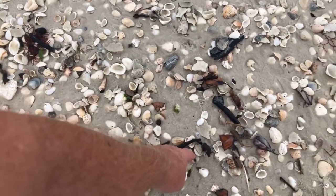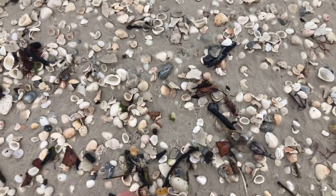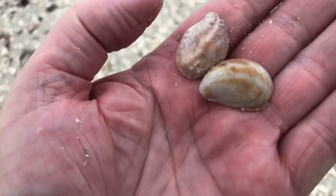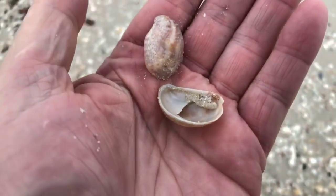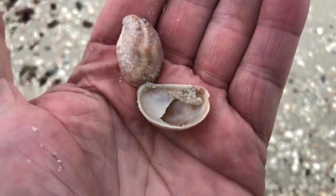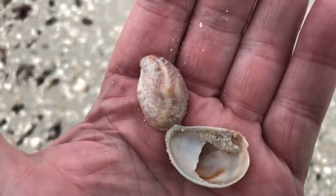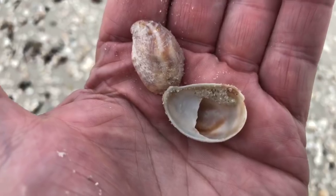Lots of little slipper shells down here on the beach. Lots and lots of slippers. We always see lots of slipper shells. I'll flip it over, show you why they call it a slipper. See how it looks like a little slipper when you turn it over? Slipper shell. Always like sharing those with our viewers. I know there's a lot of first timers here.